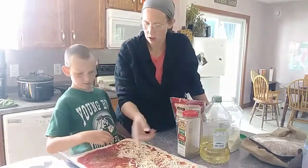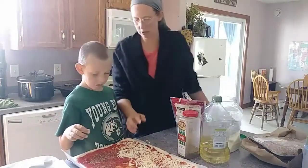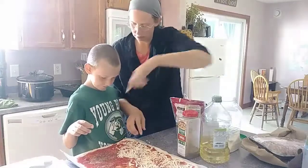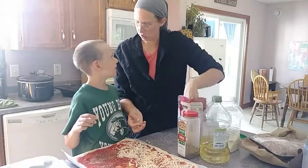Hey, Josiah, what color's the cheese? White. What does this kind of look like? What if we put some blue here with some stars? What would that kind of look like? Would we see a lot on the 4th of July?